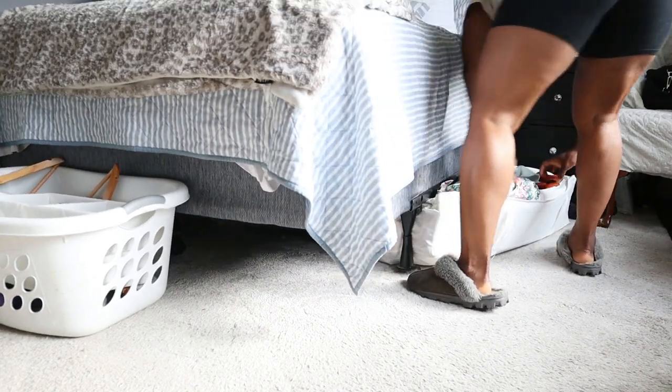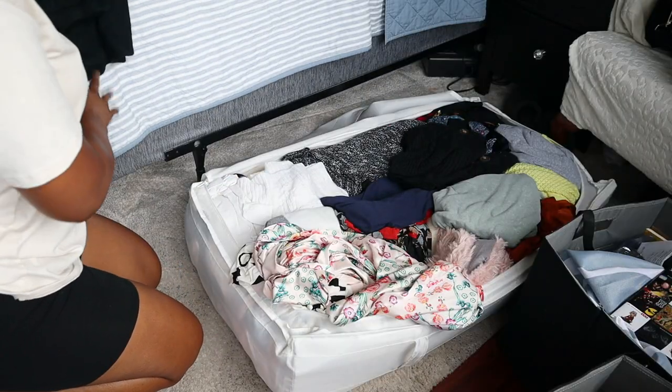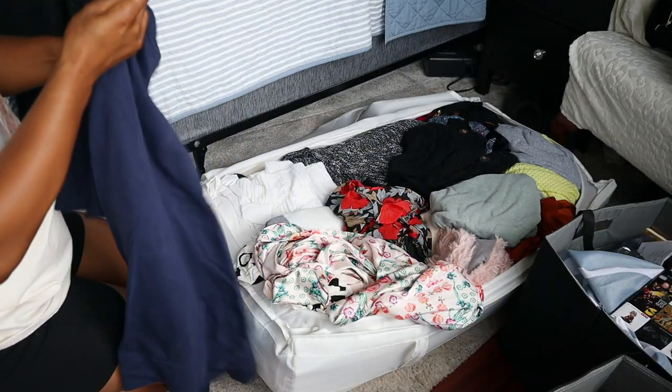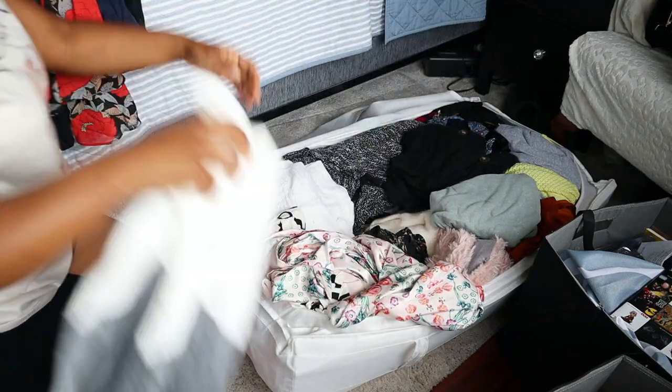These bins were so packed to the point where I could barely even pull them out from underneath the bed. As you guys can see, the zippers had broke and it was just a hot mess, and I knew I needed to get some new ones.